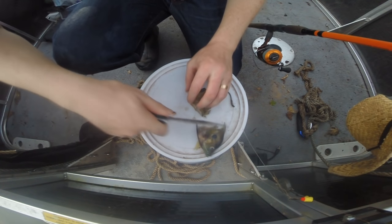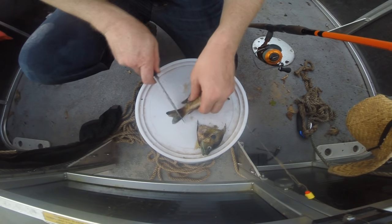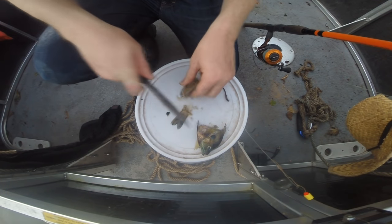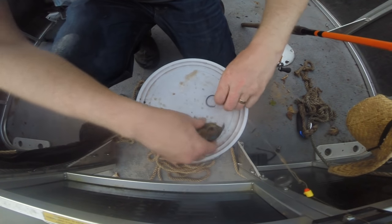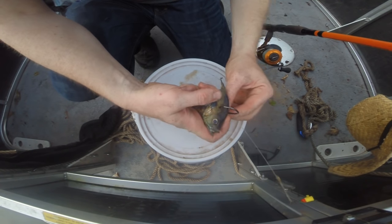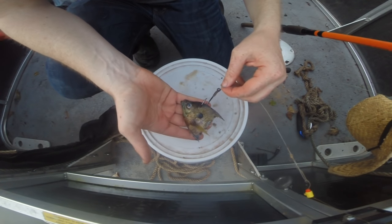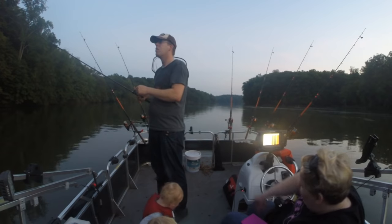The downside is that the flatheads don't seem to care as much for the cut bait. I rarely, if ever, catch flatheads on dead bait. But when you're cutting it up, I just cut it in half, cut the tail off the end piece, and then I hook the head just behind the eyes through the back, and I hook the tail section through the back as well. Works good.